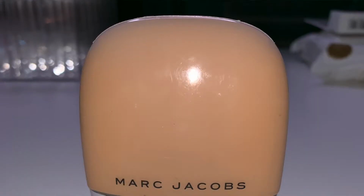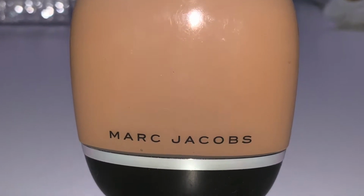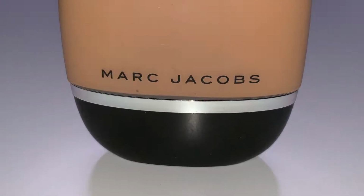The other item that I've been using a lot is from Marc Jacobs. I tried this in a sample, and I was immediately impressed by this foundation. You can't see it now because I've shook it up, but it's around here right now. I've used that much already. It was full when I got it, so I'm really getting down on this, which surprises me because it takes me forever to finish anything.